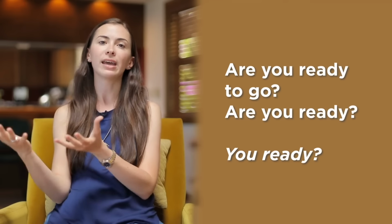Yes, it's grammatically incorrect. And yes, if you're writing an academic letter, if you're writing a personal statement, if you're taking a test, you would never ever do that because you're gonna get a lower grade. But if you are speaking to a friend, if you are trying to integrate into American or whatever English-speaking country's society, you can totally do that, and you can say, you ready?